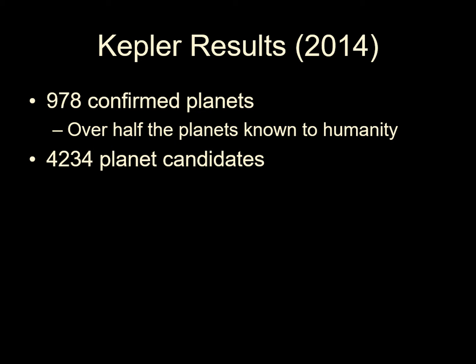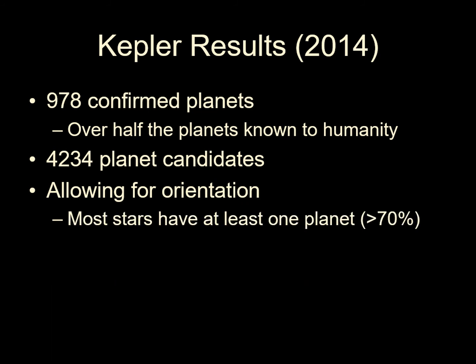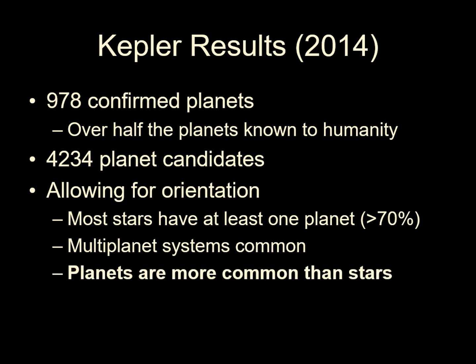As we've already said, transits can only be detected in edge-on orbits, so the Kepler discoveries are only a small fraction of the systems in the search space. Allowing for orientation, most stars have at least one planet. And because so many systems are multiple, planets are actually more common than stars. This is the first time in human history that we can say this with any confidence.